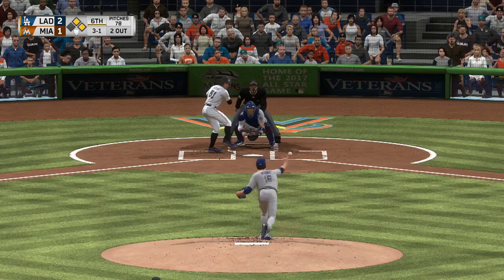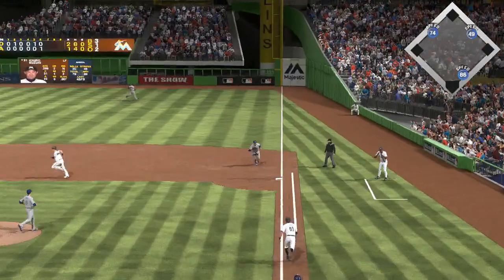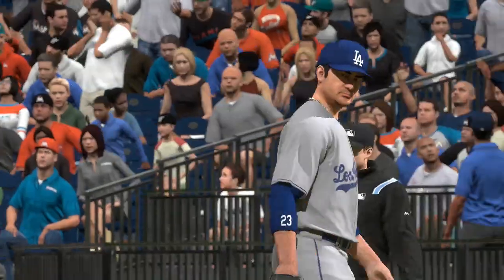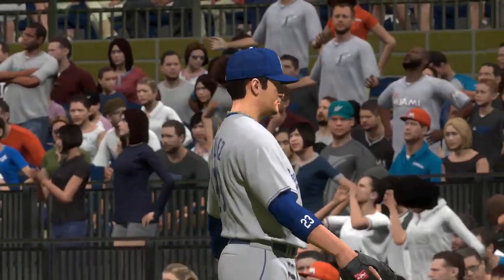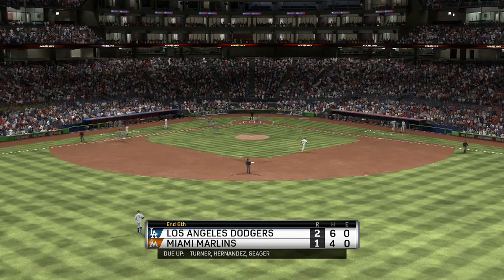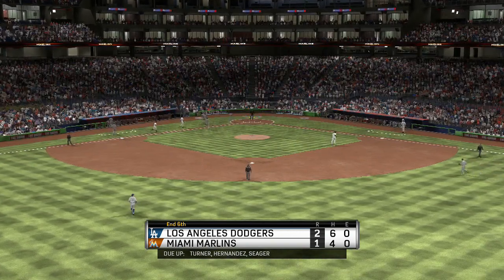Here it is on 3-1. Ripped down the first base line. And he'll step on the bag himself, and the inning is over. Marlins forced to settle for one. We're through 6 full. The Dodgers lead it 2-1.